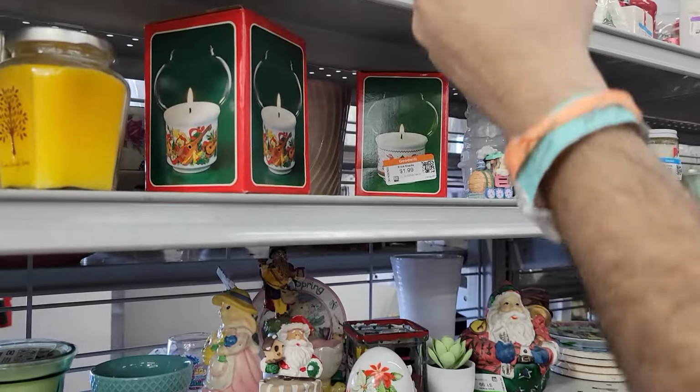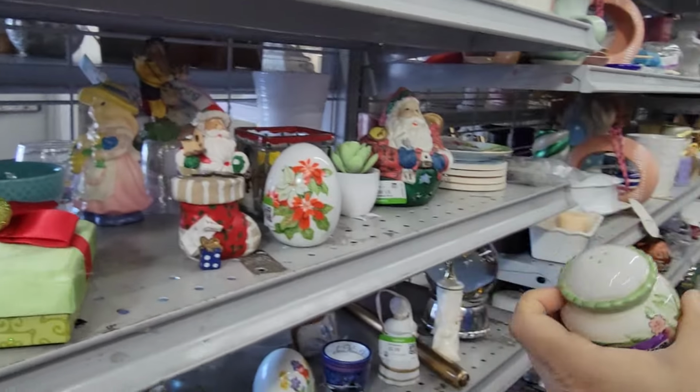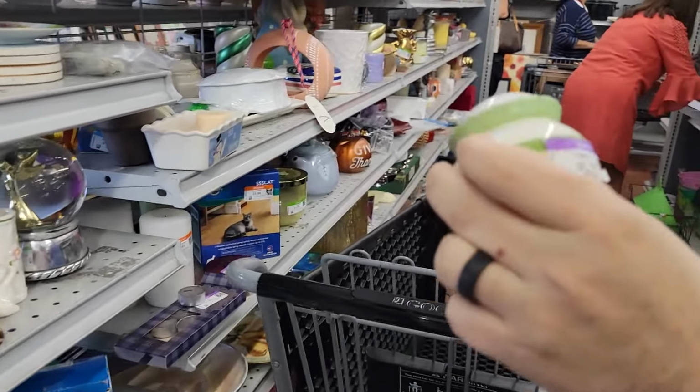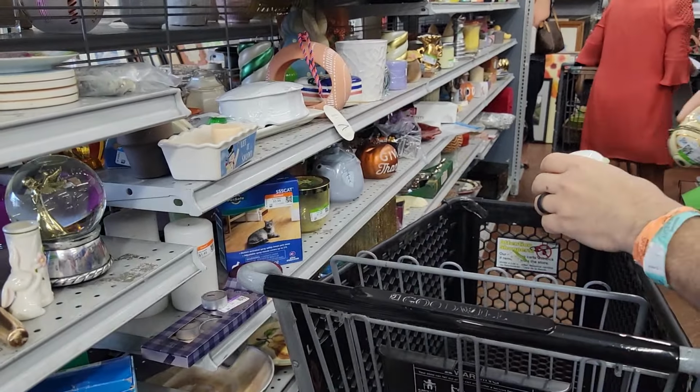Oh, did you find another shaker? Good one. I'll grab that too. It's purple too. What's the price on it? We're going to get it for like 50 cents. Okay. I'll clean that up and make it pretty.